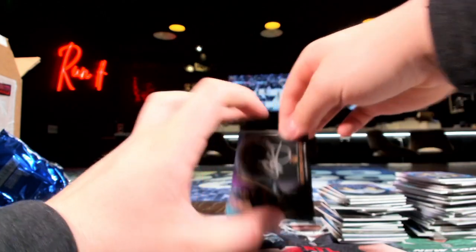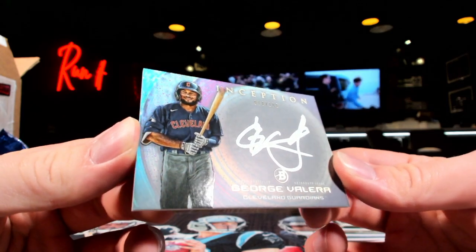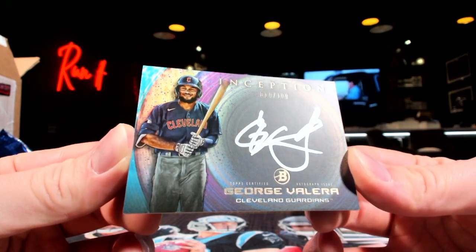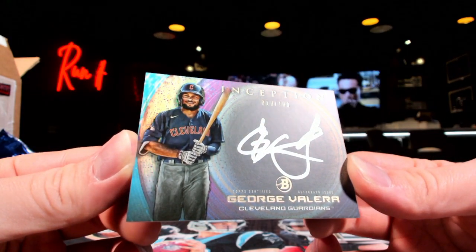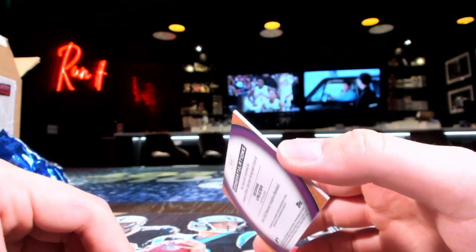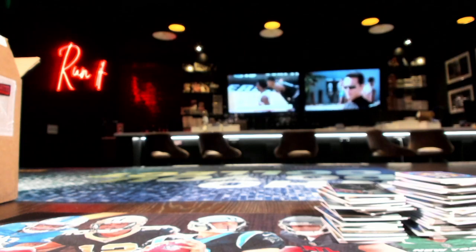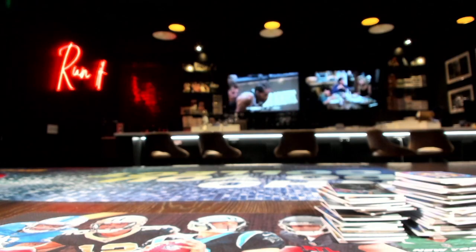And the last one, ooh, it's a little horizontal. Jorge Valeria. How about that silver ink? Oh, yeah. Coach Huck, I think you actually did get a swoosh, if I remember correctly. All right, that was it for the Bowman. I think we'll do the other half tomorrow.